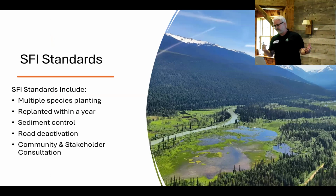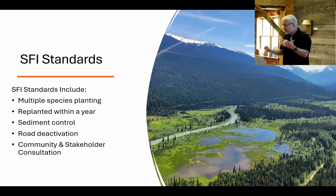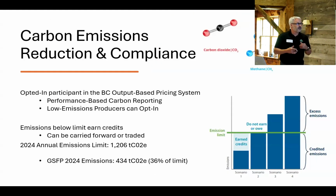And so we're working in the forest, we're bringing the timber out, and then we're bringing it into our milling facility. And that's where we go into the next step of what we talk about on the sustainability piece. In our manufacturing process, carbon emissions reduction compliance. In British Columbia, we still have a BC output-based pricing system. The consumer carbon tax, yes, it's gone, but on industry, it's still there.